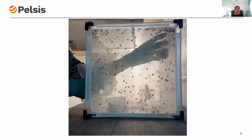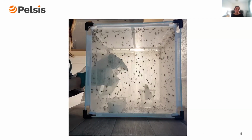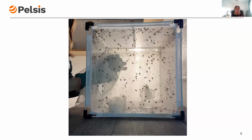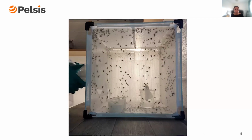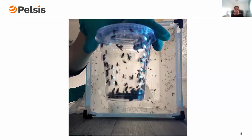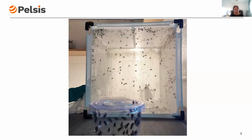And luckily enough, they like to be at the top of the cage, so it's easy enough to catch them. I have no idea how many flies are in there. I've caught some, but I don't know. But you've got to be able to catch them somehow. Yeah, there's my flies. See, they're very healthy, they're very mobile, they're ready to fly.